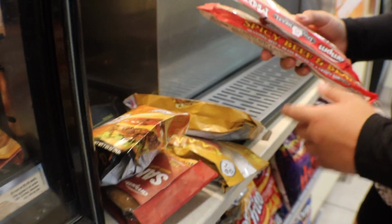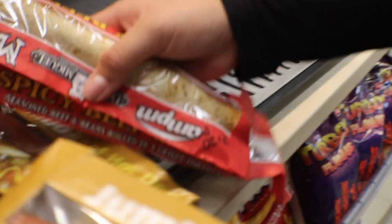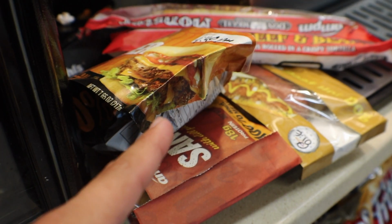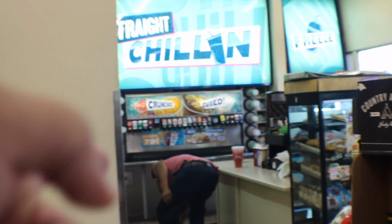All right, this is literally all we're gonna get for now. Look at that, 2 taquitos, 2 hot dogs, 2 types of hamburgers, and we still gotta get the drinks, maybe some nachos. And then maybe an icy or something or a drink.